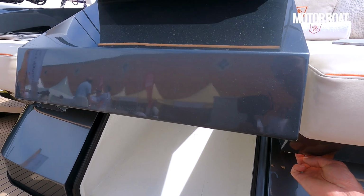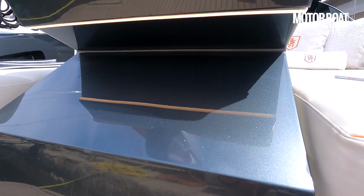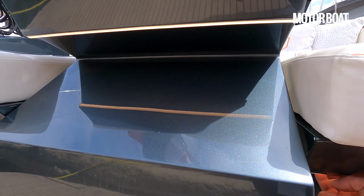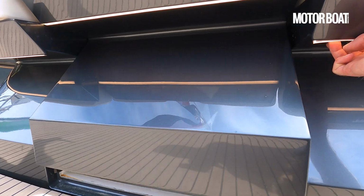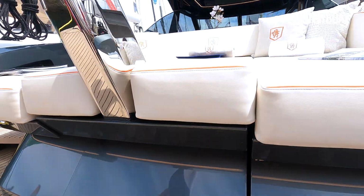Now there's also really high quality lighting. You can see there's an LED strip built into the underside of that, and all around the boat it has that kind of level of detailing that you'd normally only find on a super yacht.